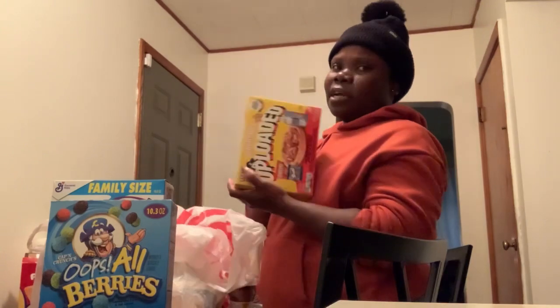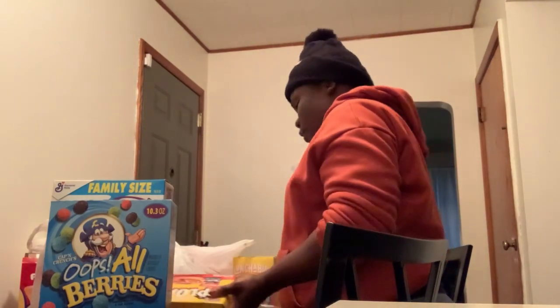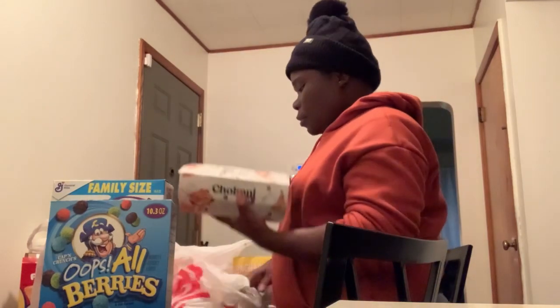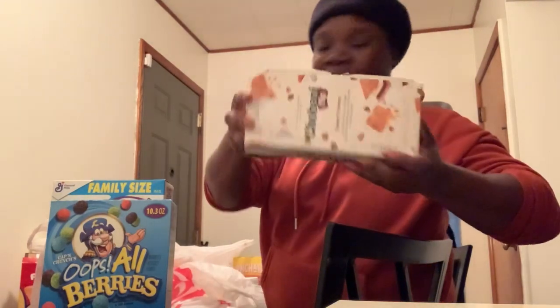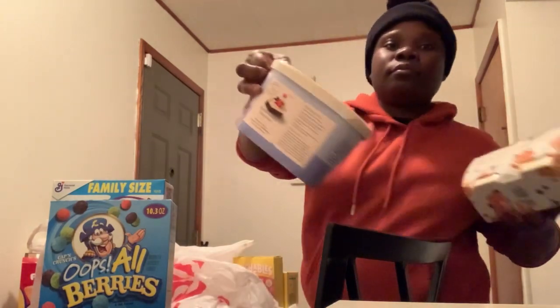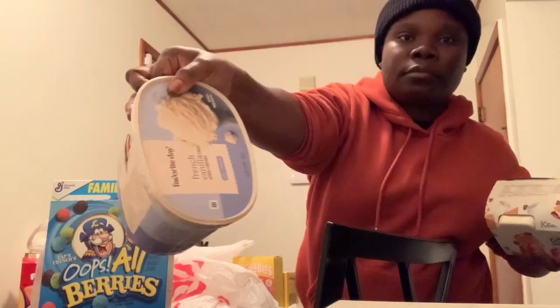Now it gets so dark quick. It's just 5 o'clock, a little after 5. It's already dark. Then I put the ice cream in the bathroom.